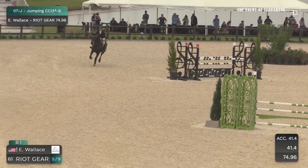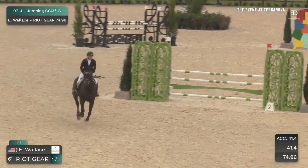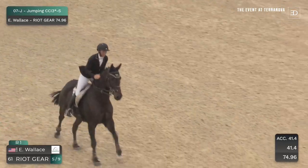Super ride. And she's happy. Look at the gallop on that horse. He looks like he can go cross country again. Well, that's going to put a lot of pressure on the first two placings. And, you know, she was smart. She's got experience in the arena.